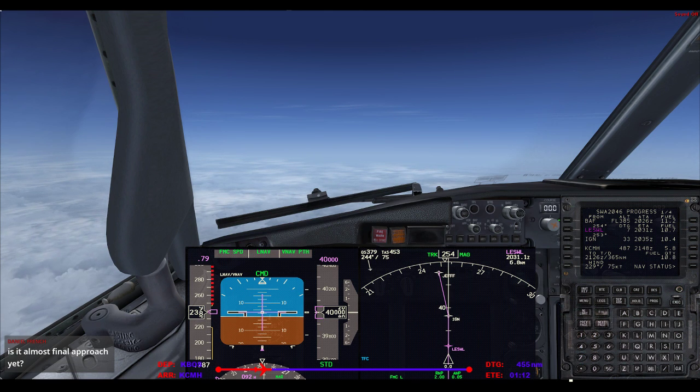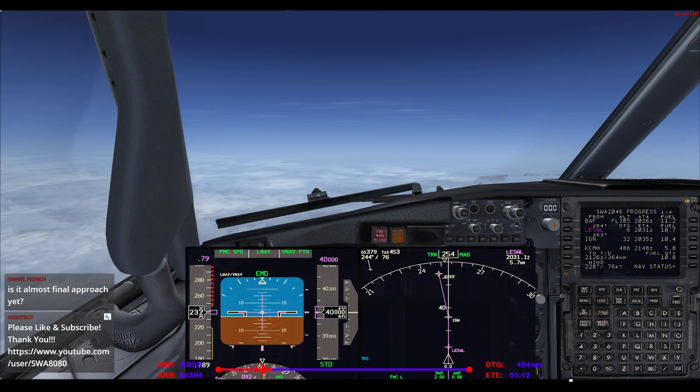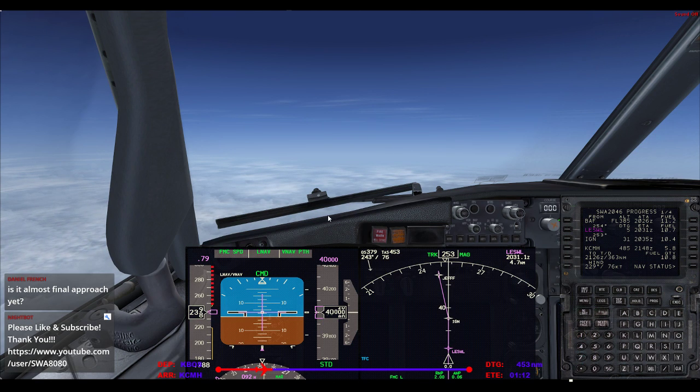Is it almost final approach? No, we are really not even close to final approach. Like I just said, 2148 Zulu for arrival, which is an hour and 20 minutes. An hour and 18 minutes exactly. So come back in an hour and 8 minutes, and we will be approaching the airport.